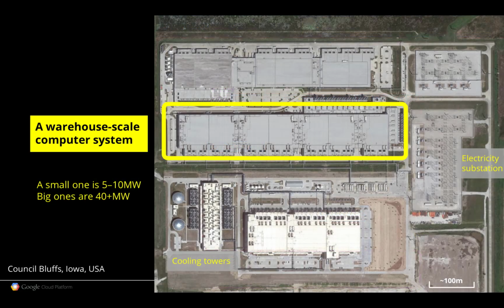So here's a picture of the kind of computer systems we build. It's that thing in the middle. It's a warehouse scale computer system, which is named after a book with the title Warehouse Scale Computing. This one happens to be in Iowa. I've actually been here. These are non-trivial in size, right? A small one, not shown here, 5 to 10 megawatts. A big one is 40 megawatts plus. There's probably about 3 of them inside that orange yellow rectangle I've drawn here.